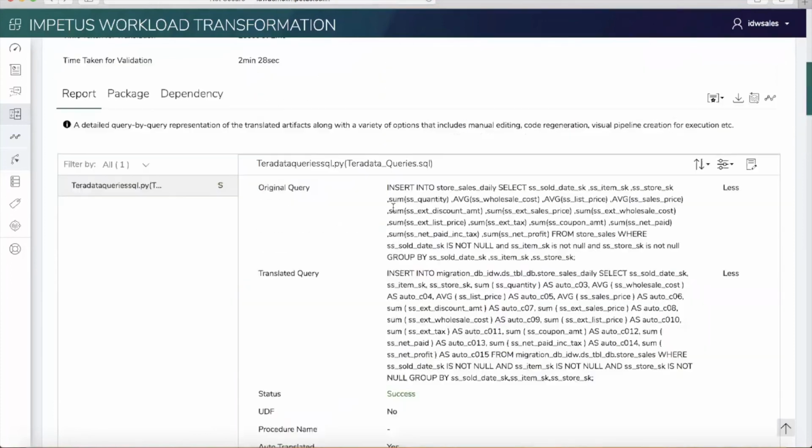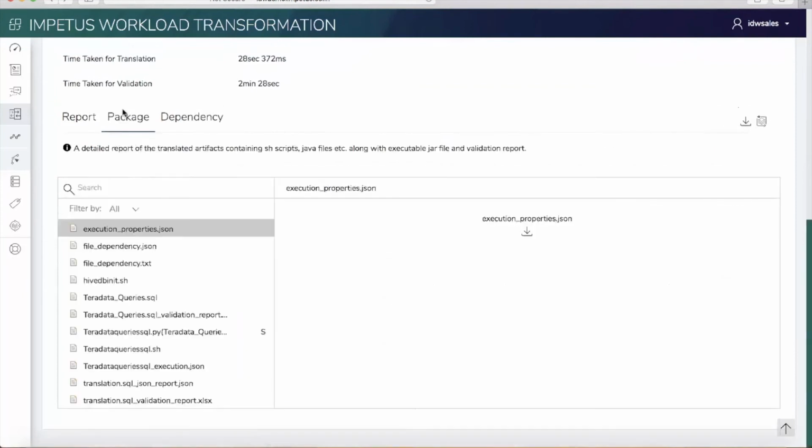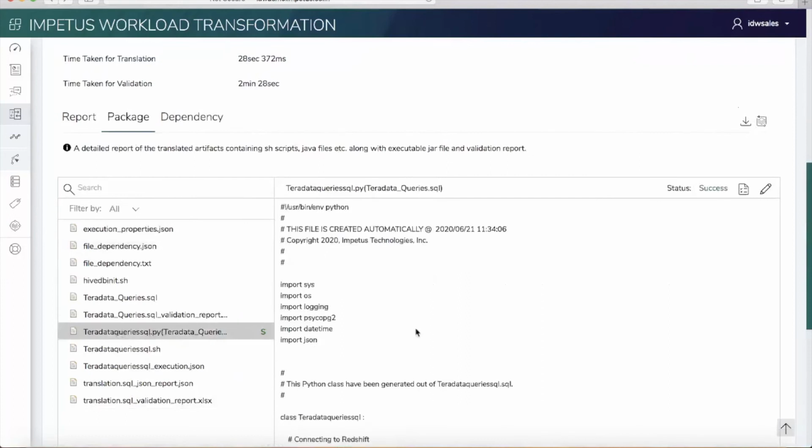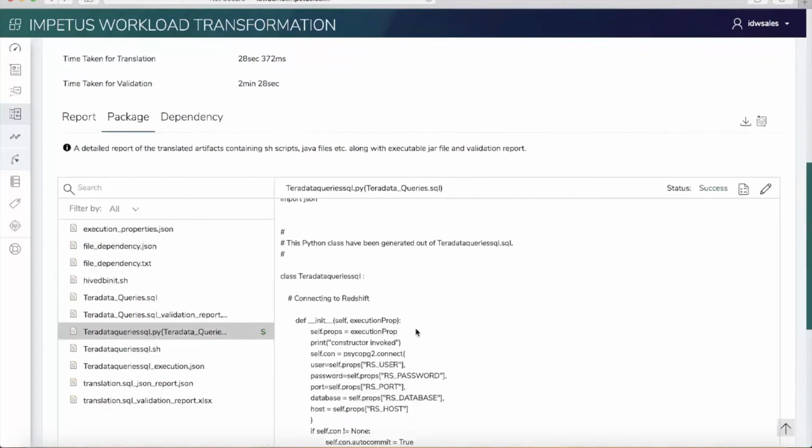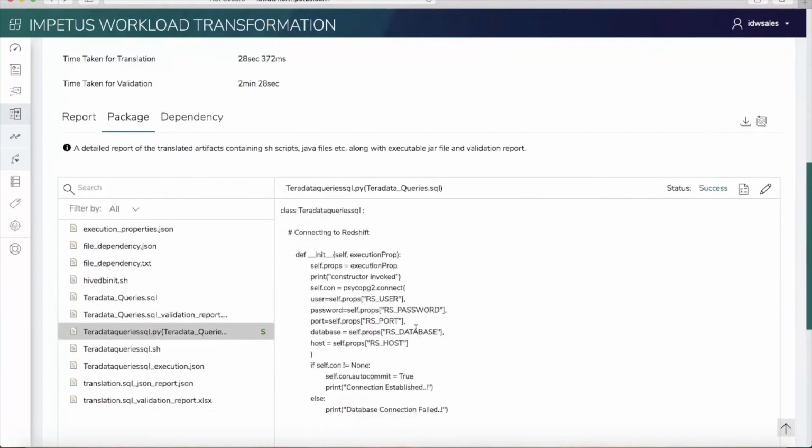Now we also transform the whole packaging and execution of this. So if I move over to this package area and go to this part of the package, what you're seeing here is actually PySpark code that was generated along with the queries. Wrapped around these queries is this PySpark code that is auto-transformed and ultimately puts us in a position to move to the next step, which is execution. So we're auto-converting the packaging, we're auto-converting the queries, and it's being produced in a way that's ready to be executed in the Redshift environment.